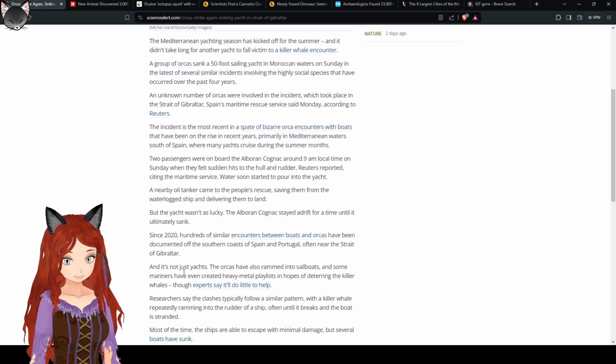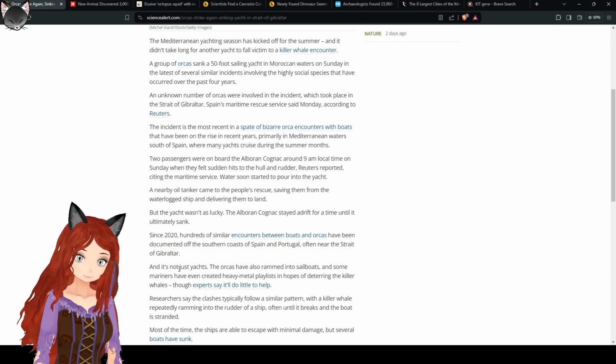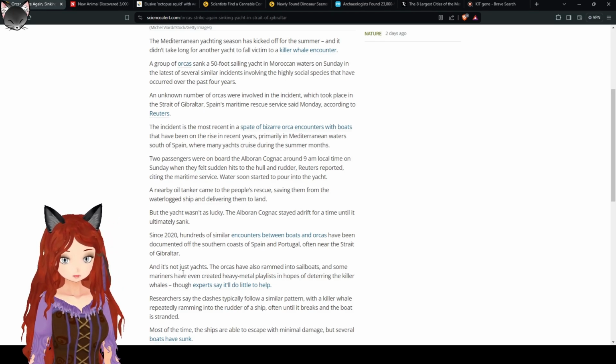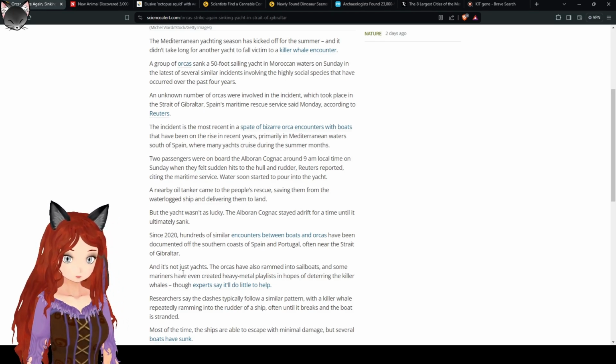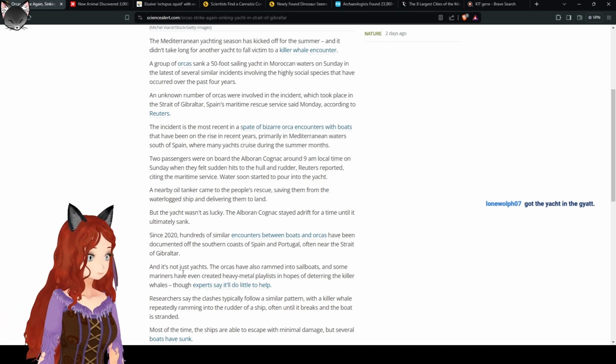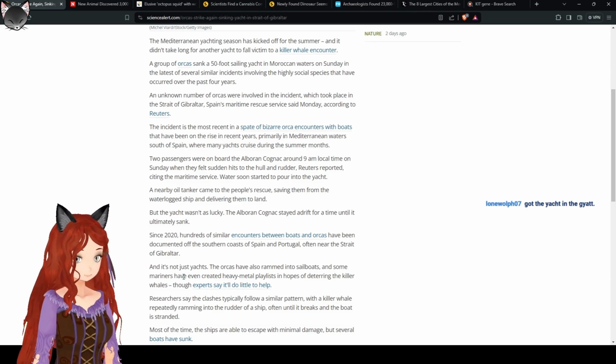Since 2020, hundreds of similar encounters between boats and orcas have been documented off the coast of Spain and Portugal, often near the Strait of Gibraltar. And it's not just yachts. Orcas have also rammed into sailboats, and some mariners have even created heavy metal playlists in hopes of deterring the killer whales, though the experts say it'll do little to help. Yeah, heavy metal playlists. Yeah, I know, right?